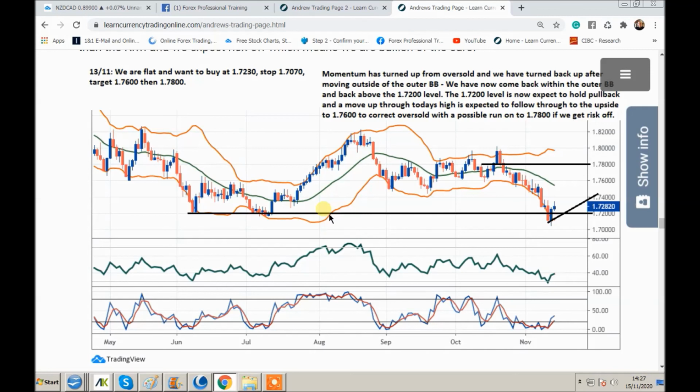Okay, so in terms of markets generally, haven't done a weekly forecast. There's just not much action going on across the markets. It's pretty quiet actually. But in terms of the Kiwi, I think Kiwi is a currency that just looks really interesting for next week. So we'll see what happens, but that is the video for today.